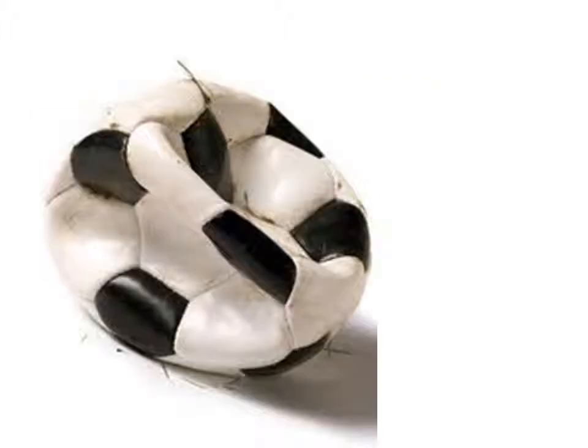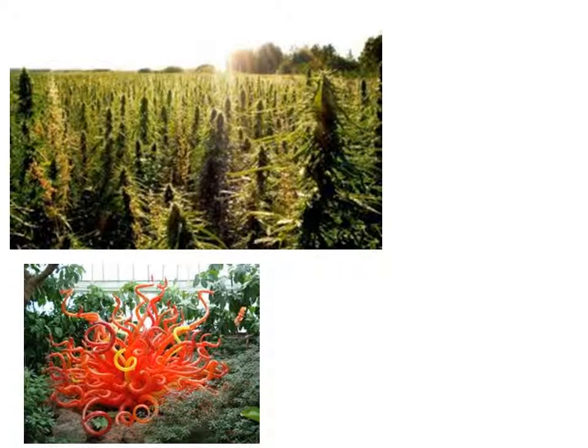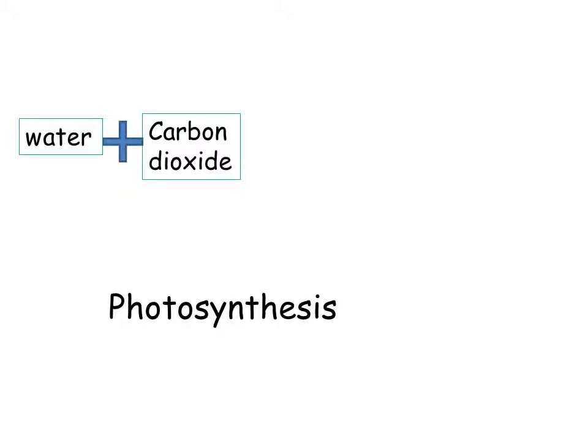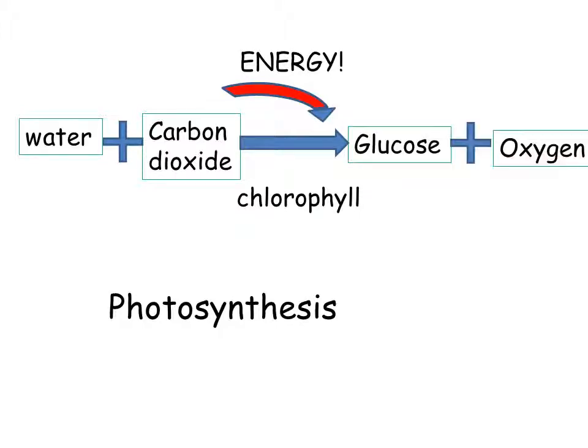Now, if all those living things are respiring the whole time, they're going to use up all the oxygen. There'll still be air, but there'll be no oxygen in it. Which is why it's a good thing for us that we've got plants. Lots of plants. Because when plants photosynthesize, they do the complete opposite of aerobic respiration. They take water, which they get from the soil, and use its atoms in combination with the atoms from carbon dioxide that they get from the air. Using energy from the sun, they rearrange those atoms through the chemical chlorophyll to make sugar, glucose. And luckily for us, as a byproduct, they also produce oxygen.